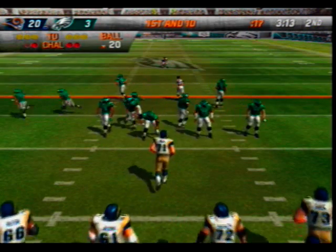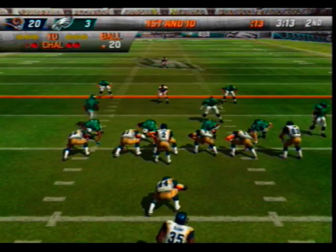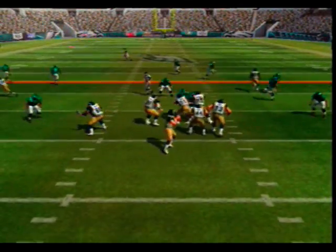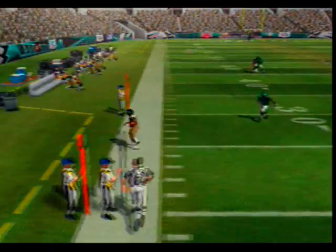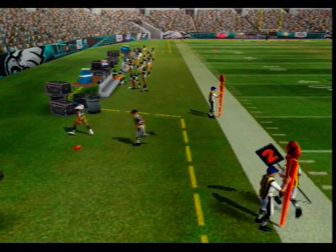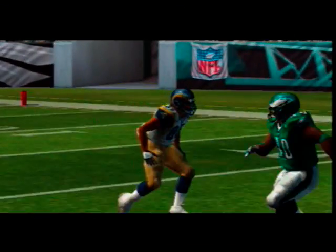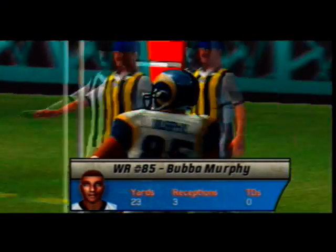Start the drive at the 20-yard line. First and 10. Number 35, the deep man, gets the pass off, and he goes out at the 24. You talk about great concentration. Watch this. He's able to keep his feet in bounds, make the catch on a perfectly placed pass.